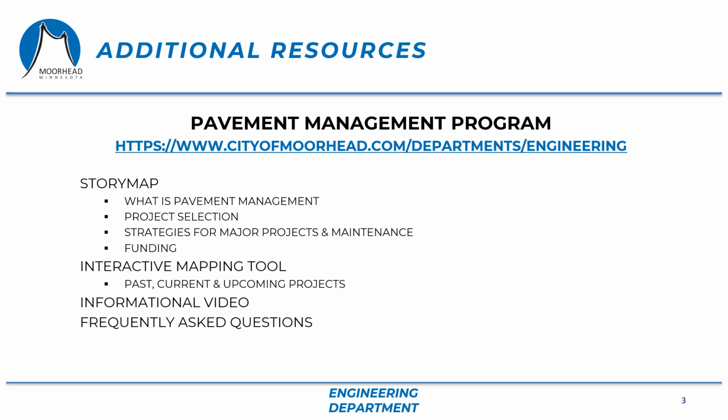Before I get into the specifics of this project, I want to mention one additional source of information that you might find helpful. The city has a dedicated website that provides information on the city's pavement management program. If you've never heard of a pavement management program, that's okay. This will be a great place for you to check out. In addition to providing background on what a pavement management program is, you'll get information on how the city selects projects, work strategies for major projects, a deeper explanation of funding and assessments, and a lot more.